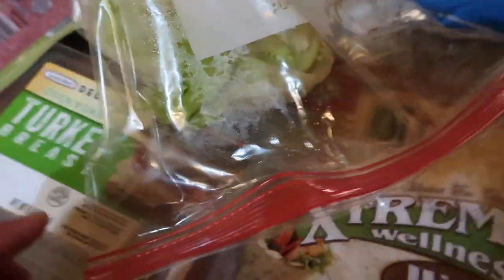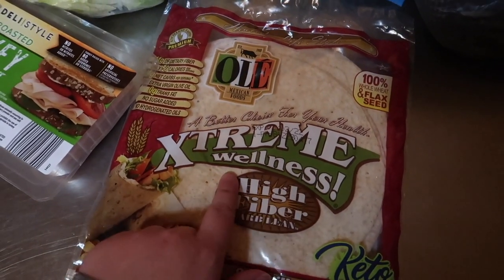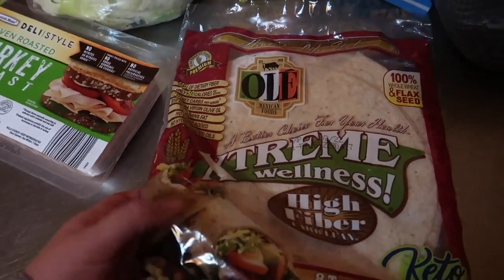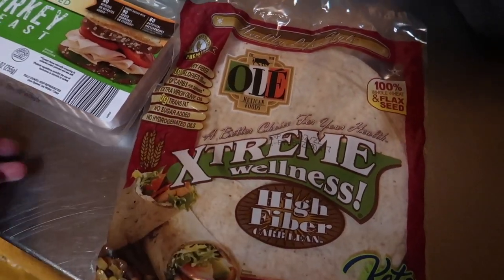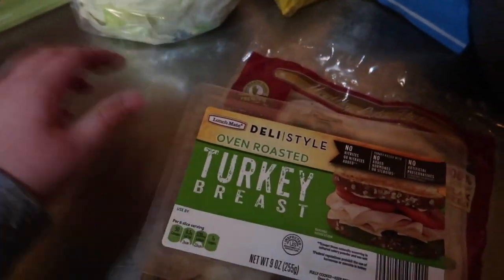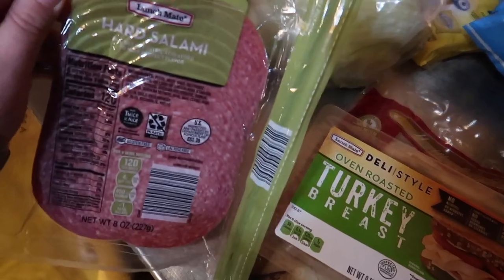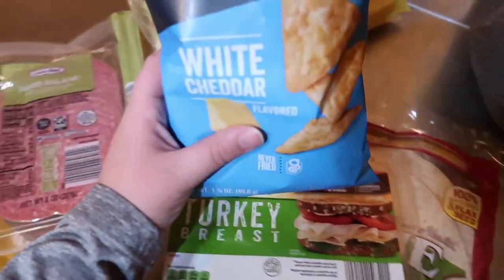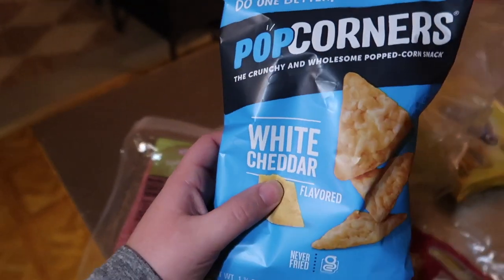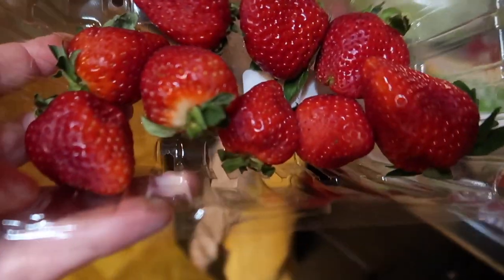Okay, so I'm packing my lunch for tomorrow so I can rest the rest of the night. I'm gonna make a wrap with these Extreme Wellness High Fiber Wraps by Olay, and then I'm gonna put turkey breast on it, some iceberg lettuce, and salami. Normally I would also put bacon, but we don't have any. And then I'm packing some strawberries and probably one of my Chobani flips.